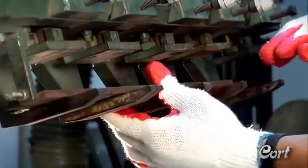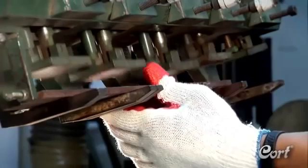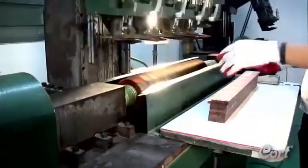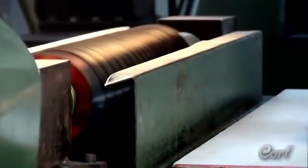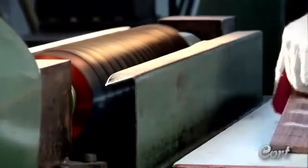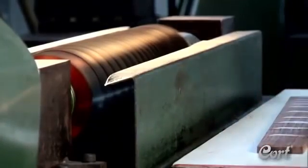Another important part of the fingerboard preparation is cutting the fret slots. Perfect fret position is critical for an instrument's performance and tuning stability. This machine, along with a highly skilled craftsman, ensures an exact result. With a single pass, it cuts all the slots, including the perfect position for the nut.